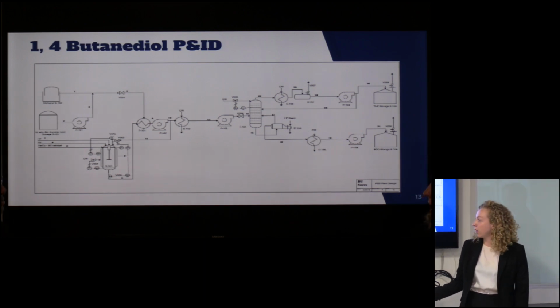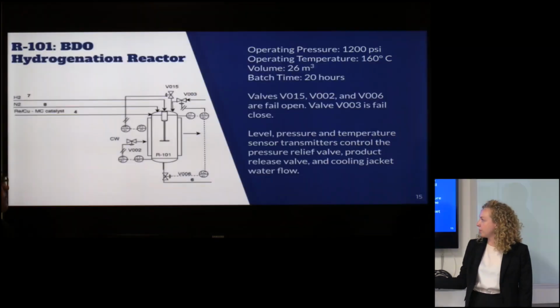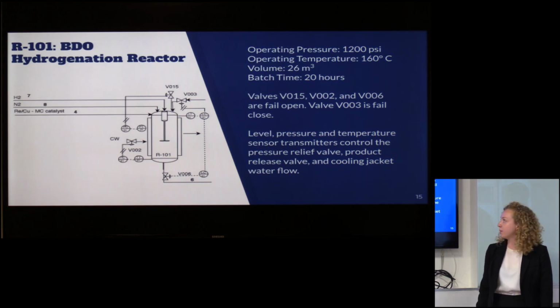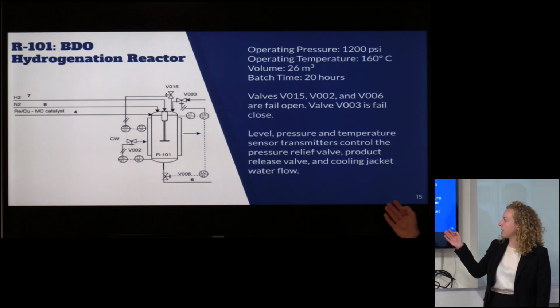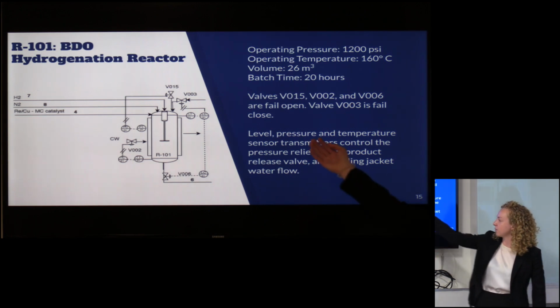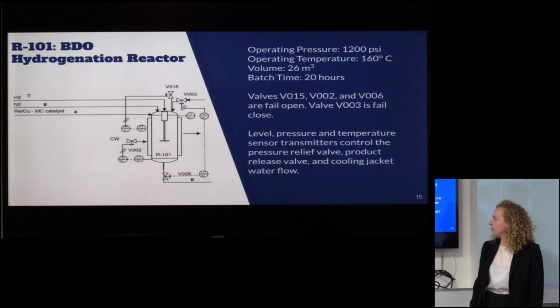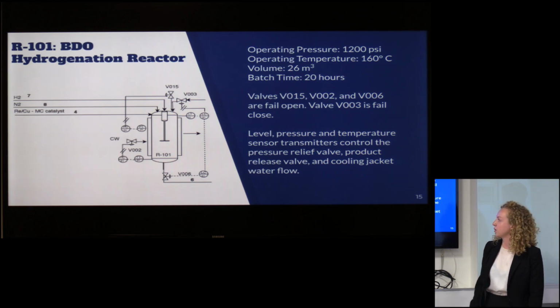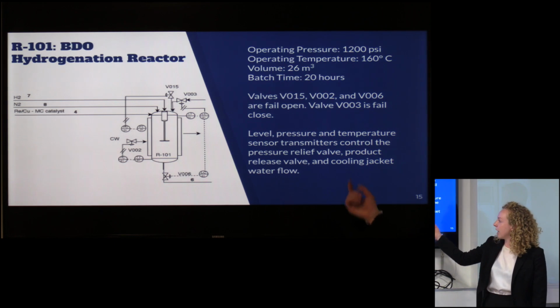And to highlight our hydrogenation reactor a little bit, this reactor has a volume of 26 meters cubed. The batch time is 20 hours. In order to control the level in the reactor, we have a control system that includes the recycle feed valve and the product release valve. That's valve 3 and valve 6. We also have a pressure control system. This reaction occurs at a high pressure of 1200 psi, so we want to maintain that pressure, and then also have safety measures such as the pressure relief valve on top of the reactor.